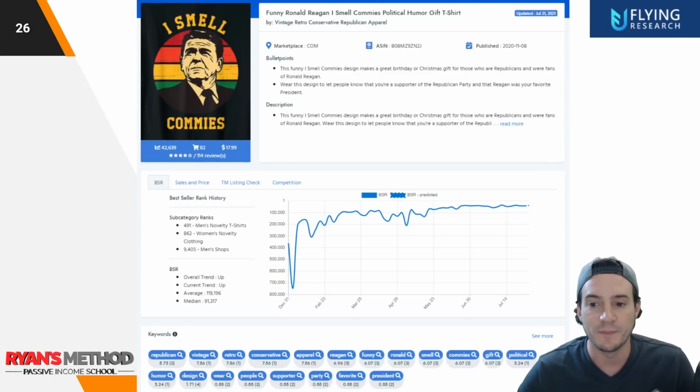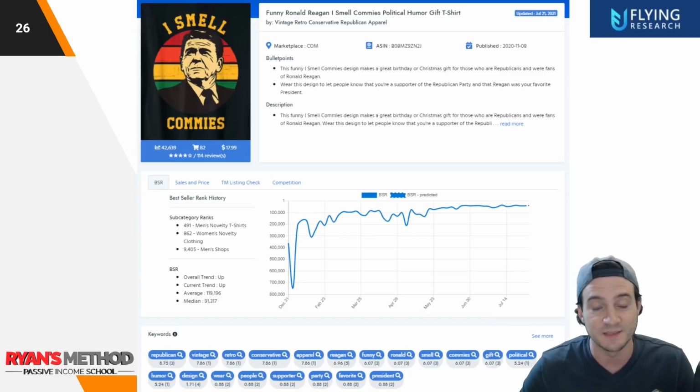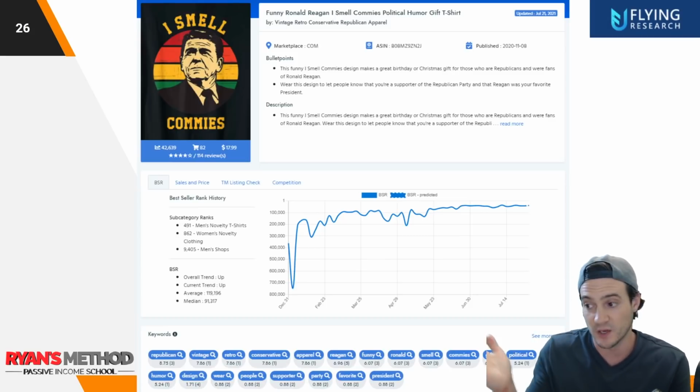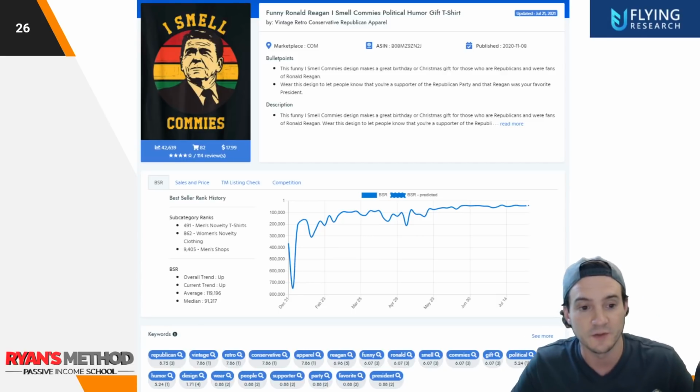All right, and here we go. We can see the BSR trend line right here from Flying Research is still going up and to the right. It looks like it's maybe flatlining a little bit, but this trend line, guys, it speaks volumes. It's showing us people buying it, basically. It's showing us the search volume, and assuming that some percentage of them convert, this is a good way of keeping our finger on the pulse. So thank you, Amazon, for exposing the bestseller rank data point, because it is really useful.